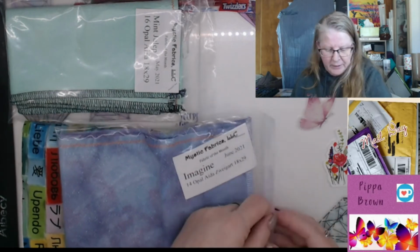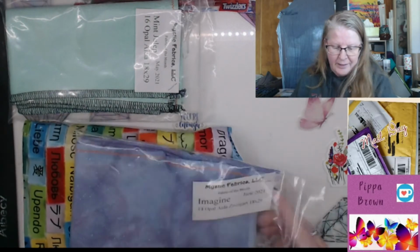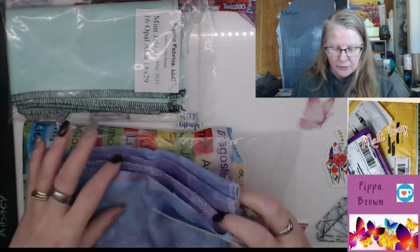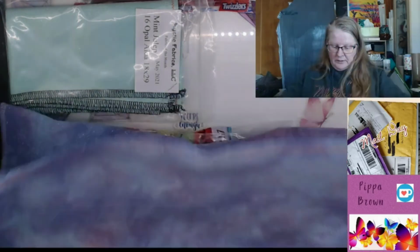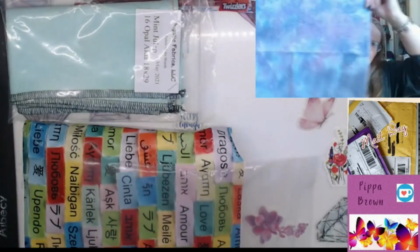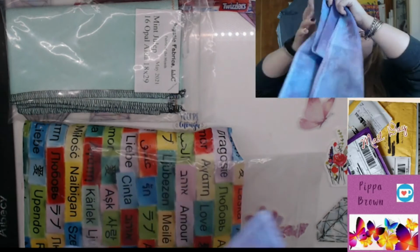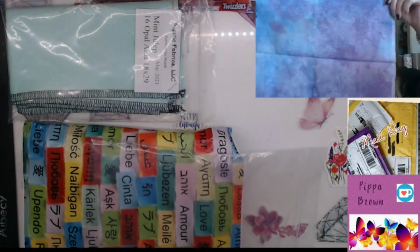Now, this is June. She doesn't normally do them in bags this big. This one is called Imagine. It's a 14 count. Ooh, it's lovely and soft. This is purple and blue. Ooh, that's pretty.